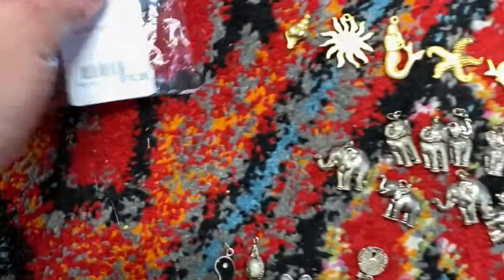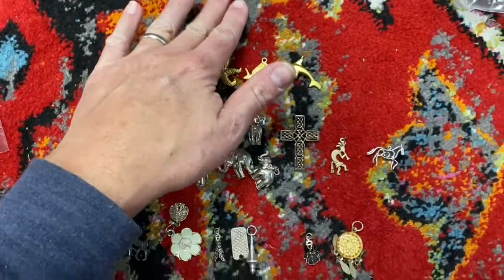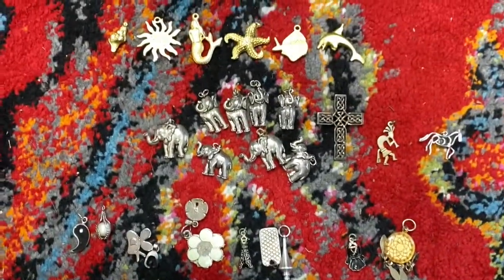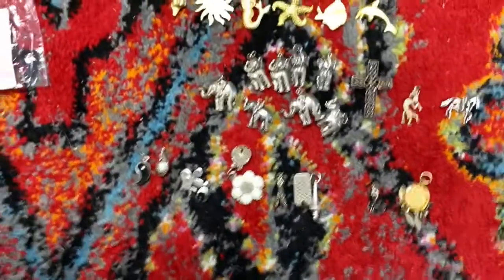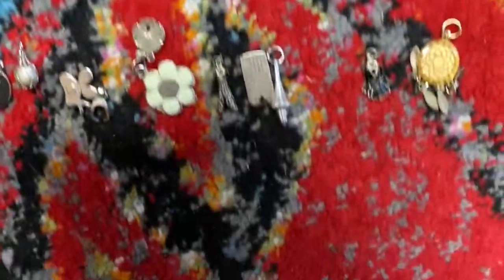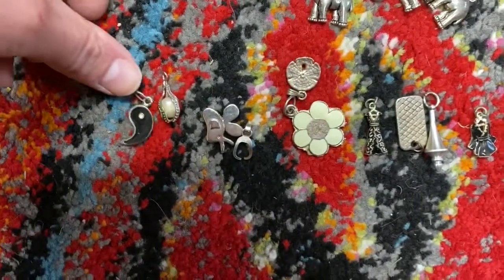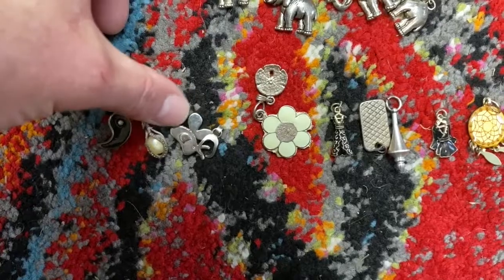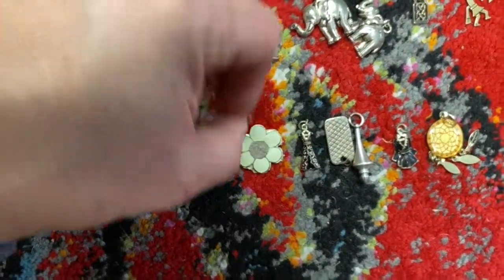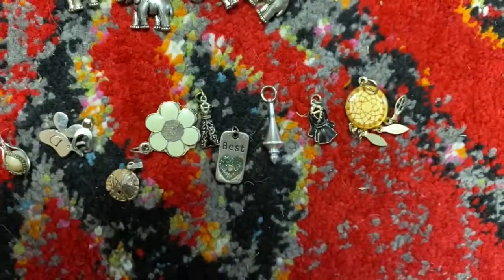Now, folks, we've got this bag here of charms. I had an inkling, guys, that there might be something valuable in here, and I've sorted these out. I just did a cursory look here with my eyeballs, and this is how I sorted them. This row down here, I believe, is just cheap, trinkety stuff that I'm probably just going to pitch. Right here, these little charms, nothing special about them at all, okay? Just kind of cheap junk.